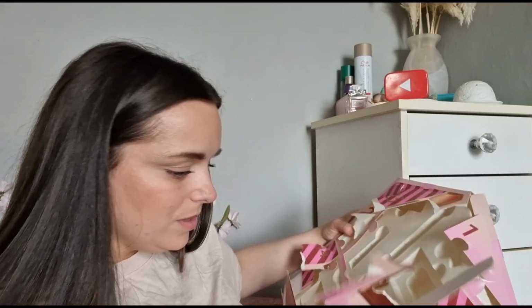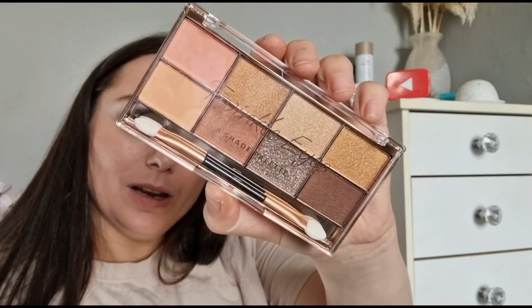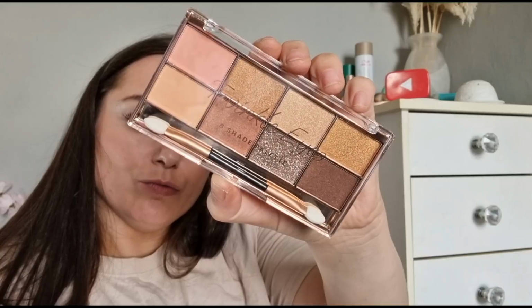That is everything. I'm sure I haven't missed a day. If I have, I will tell you in a second. And day number 25, after I've trashed this whole advent calendar, is the Twinkly Eyes eyeshadow palette. And that is really pretty. That is the Profusion advent calendar.